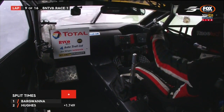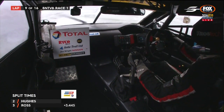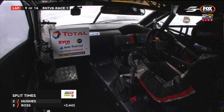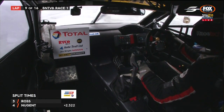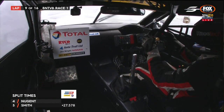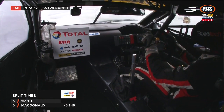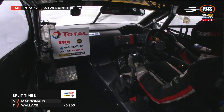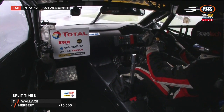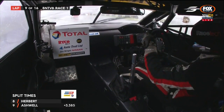Look at this. We go back on board with Nick Ross. His visibility is getting worse as well. Short shifting up through the gears, trying to find some grip out there. I actually have no idea where on the racetrack that is. I'm completely lost now. This is remarkable driving. Oh, there we go. We're on the back straight. That is a great shot.